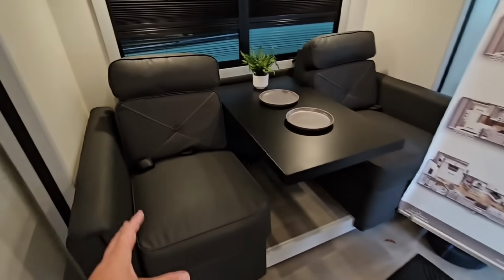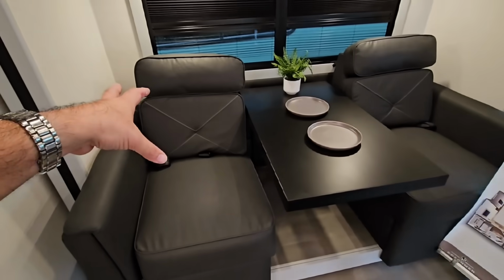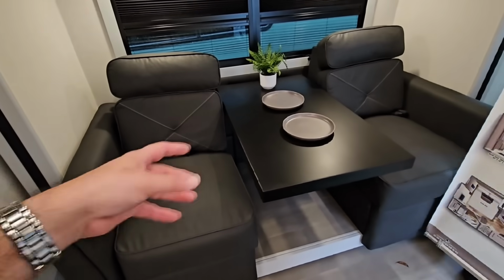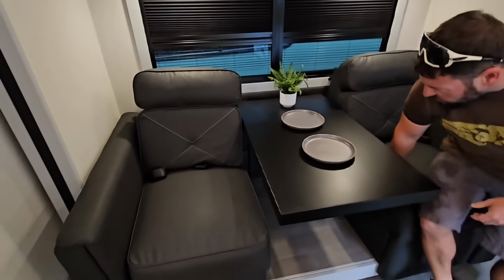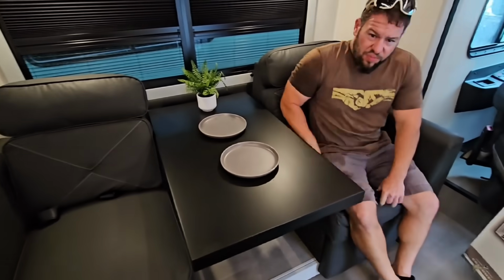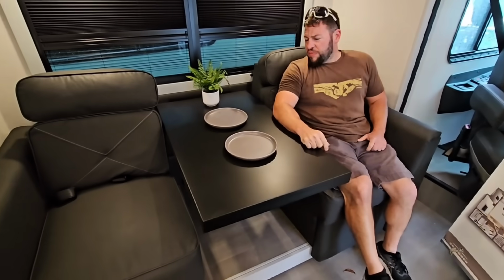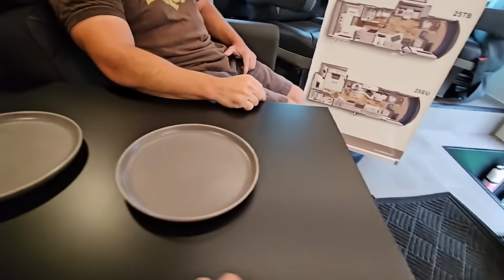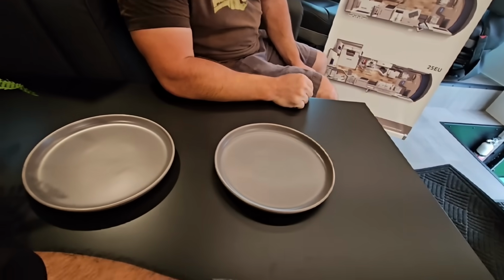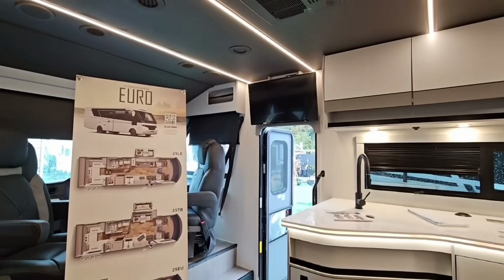This is an interesting dinette. So these actually convert into kind of normal chairs, and then they put the table in between, or you can sit facing forward, and you have seat belts in here as well. That's actually kind of cool. Even if you're just gonna be relaxing in the evening, right? You can just sit back and have your coffee, maybe eat a meal right here, and the table pushes down, which is nice. And then you can just watch TV from here.